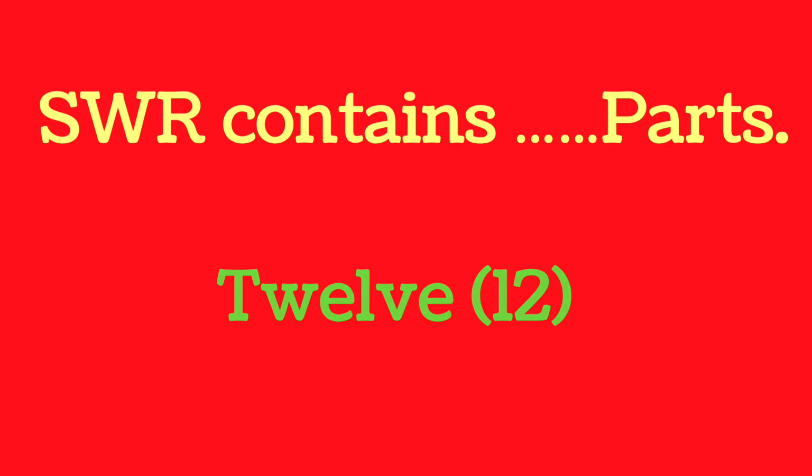Next question, SWR contains dash parts. SWR, Station Working Rules. SWR contains dash parts. The answer is 12 parts. SWR contains 12 parts.